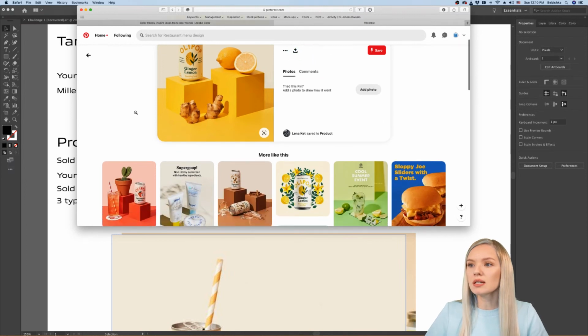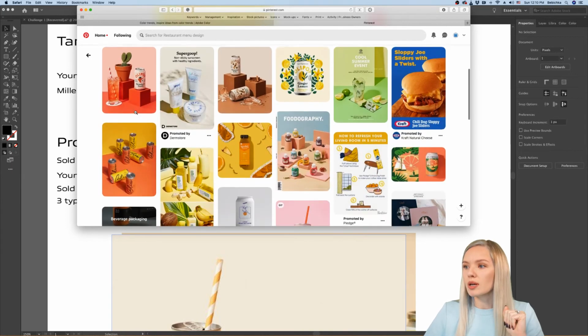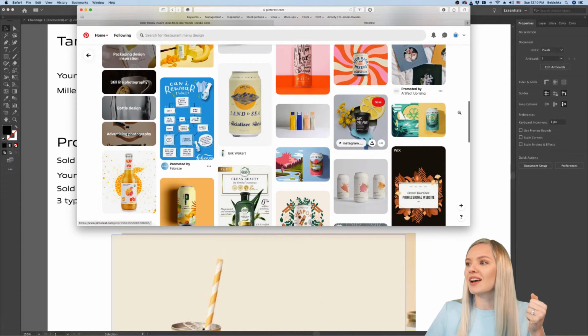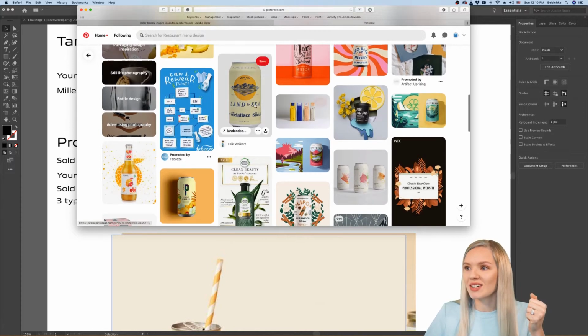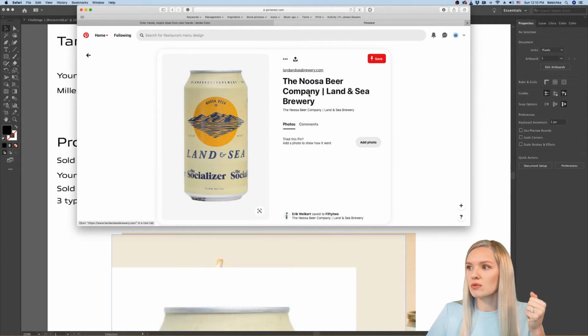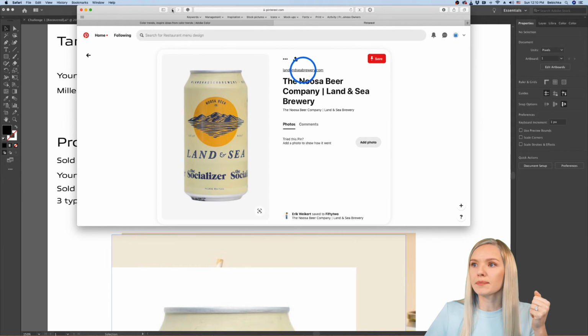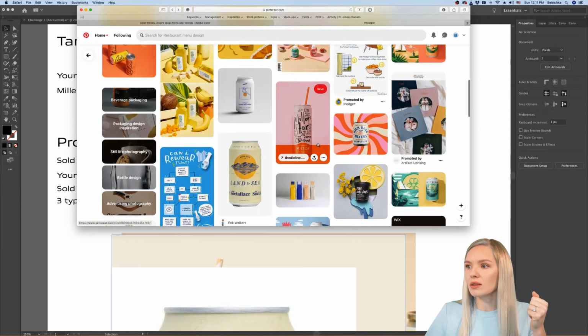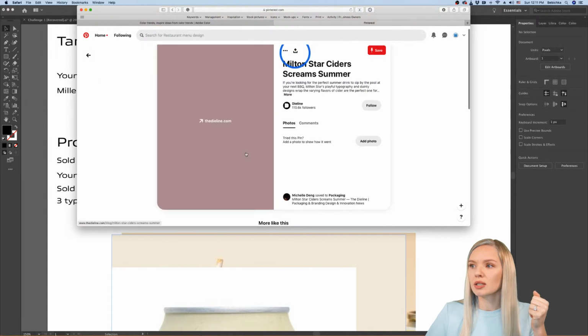It can be anything, really. And the coolest thing is that then you can come up with new solutions and something unexpected, something new. So people kind of get this surprise effect. That's what you want to do. This is also really cool, the socializer. Okay, I like this too. This is by the Nusa Beer Company. Okay. All right. Yeah, I like this. I also really like the way the colors are playing here. This is really cool.